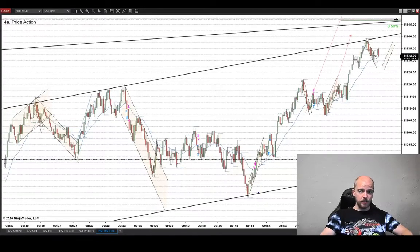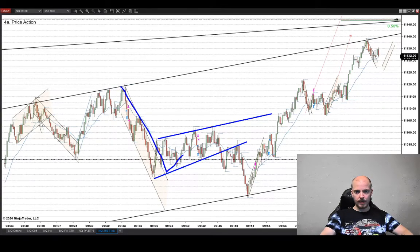But when that failed and it broke down, this is the one that really bit me a little bit. I was looking for a move down into that breakout. Nice little bear flag. We break out, pull back, and then continue lower. This is what I was looking for.